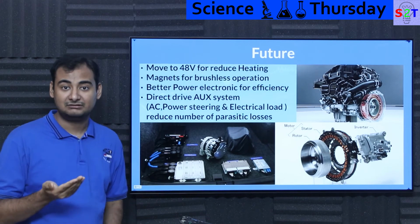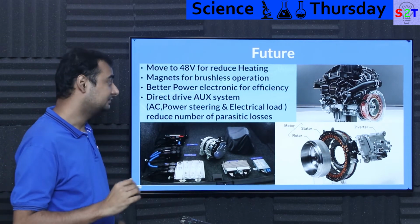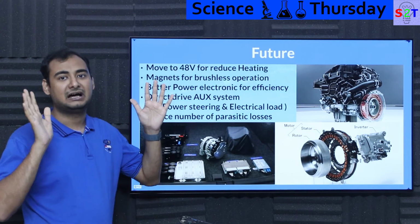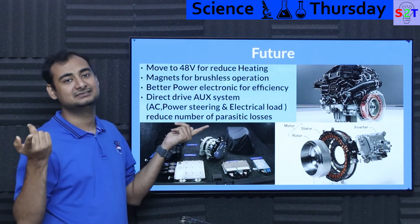So 48 is a good compromise, meaning you can touch it and will not get electrocuted, but it is 4 times higher than 12 volts. That directly translates to 4 times less ampere draw. So you can have the same cable harness and send 4 times the power, or you can halve your cable harness weight, basically the gauge of the cables, and still send double the power.